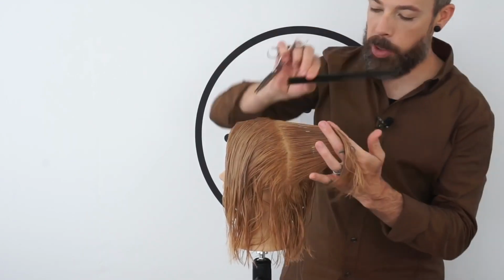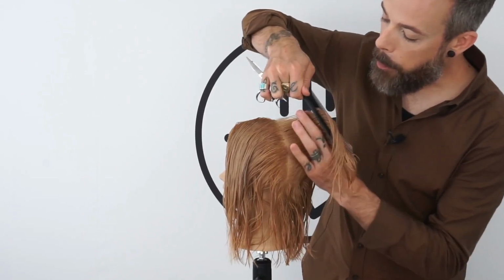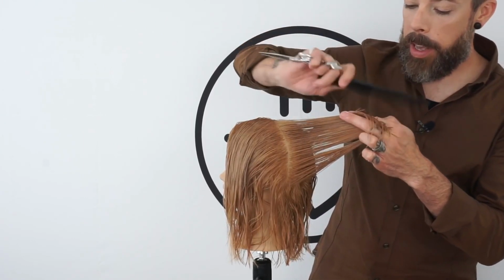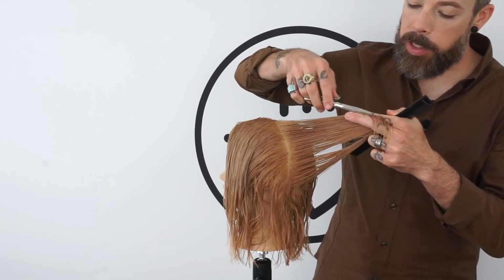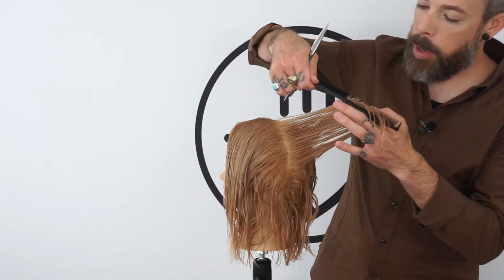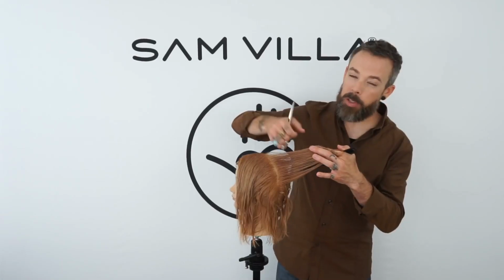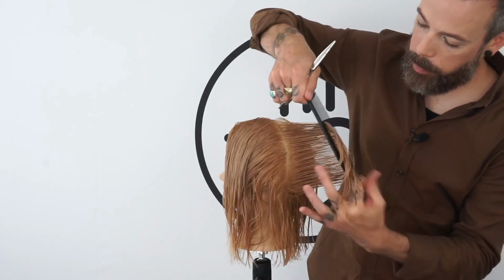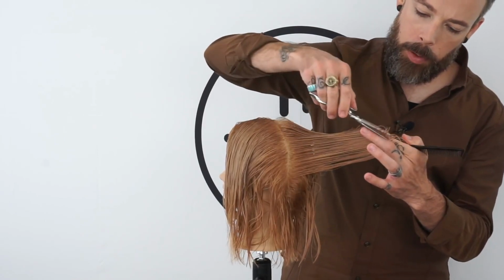So again, that 90 degrees horizontal elevation, flat with the floor. Over direct back to the previously cut section to start to preserve some length as we move forward. And then just find that guide and match my finger angle. And you see how dramatic that angle is, and that's again so that we can still layer pretty thoroughly through the back of the head, but also get out to our perimeter quite quickly. Follow that diagonal and cut through.